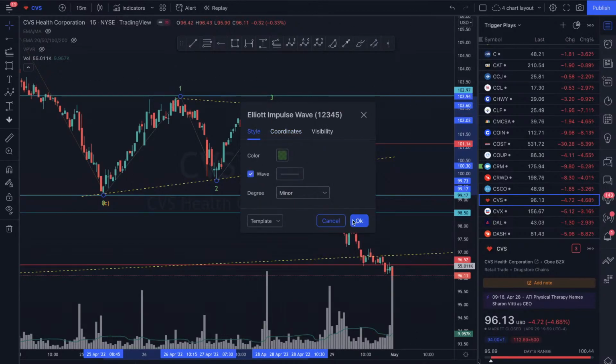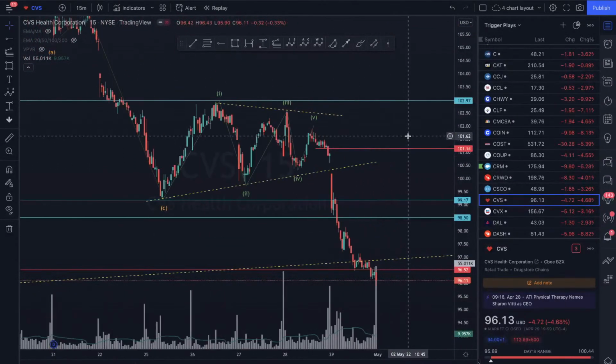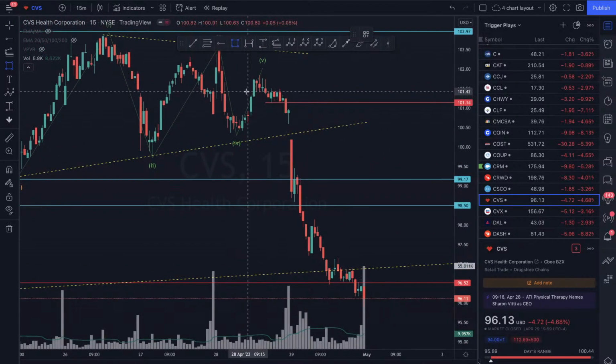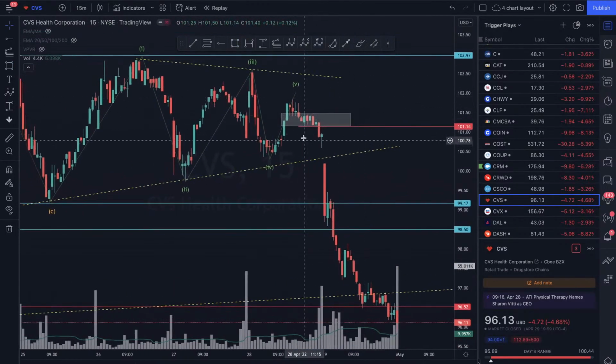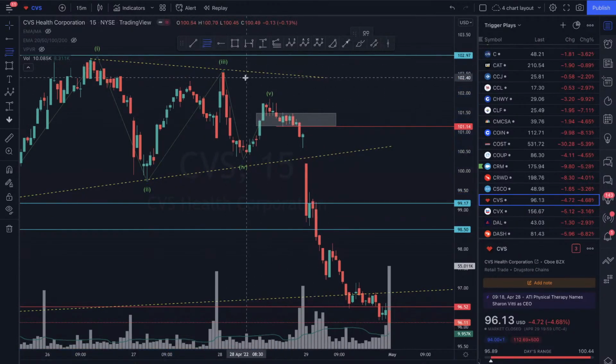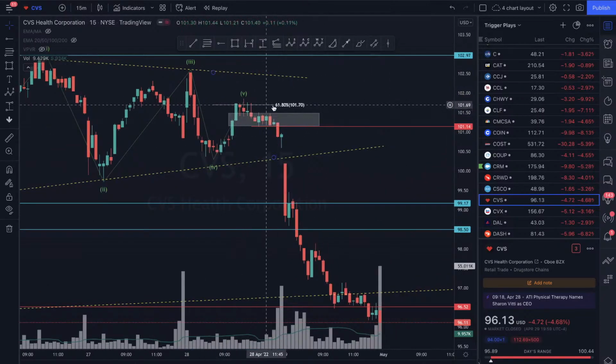Let me show the waves here. On this one, I'm gonna put it into the minor one. So 1 2 3 4 5 in the triangle I was watching, and then alerted puts right here, guys. Alerted puts right in this zone when I saw price made this wave fifth higher, and then it rejected my levels to the dot and then started going down.